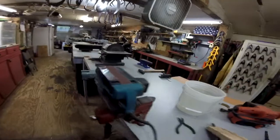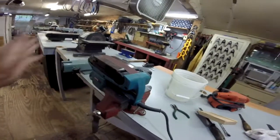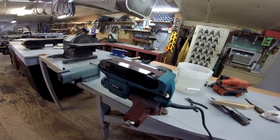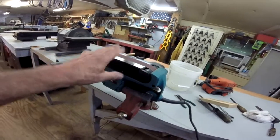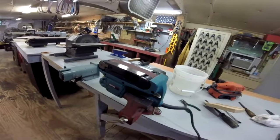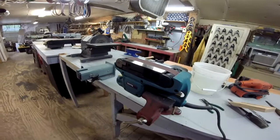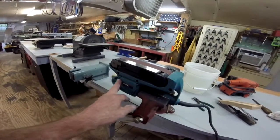Now what I've done, I set up my Makita, same exact thing, same belt, same everything, and this one runs like a scalded dog, as they used to say. But this is a good one. This one came from actually the same tool store where my biscuit joiner that I used in the baby cradle build, that video, came from.